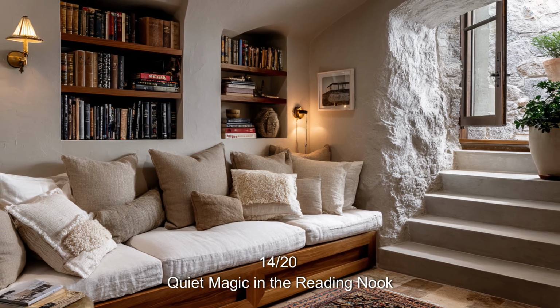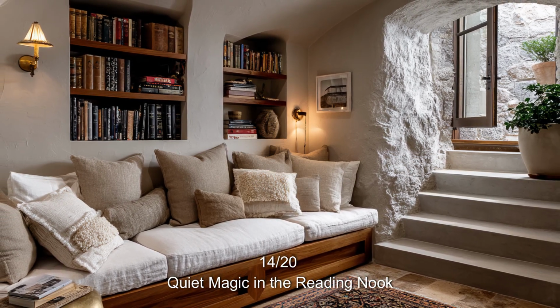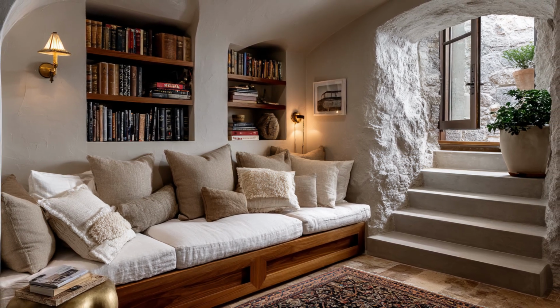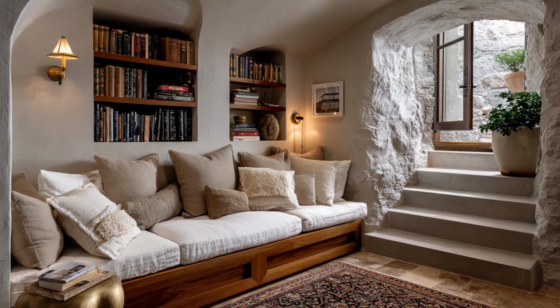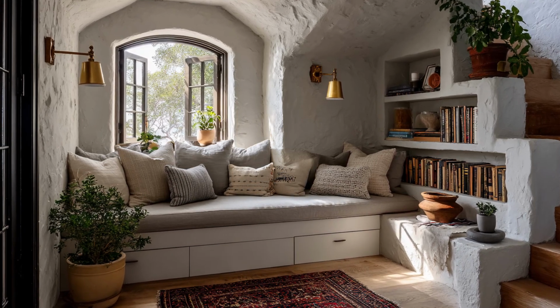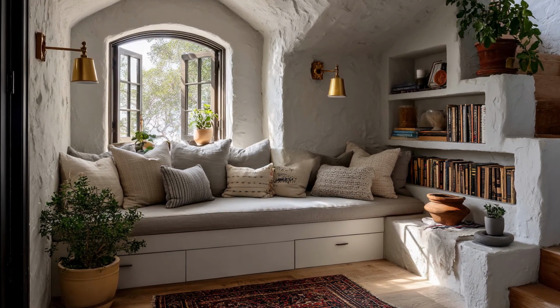The reading nook, tucked right under a stairwell landing, is pure magic. A built-in bench with linen cushions, shelves stacked with tattered hardcovers, and a delicate reading light overhead. It's cozy but elevated. You could lose an entire afternoon here and never once miss your phone.